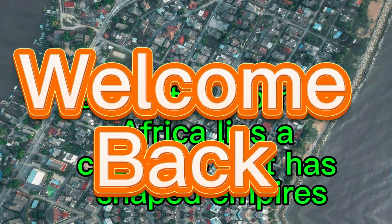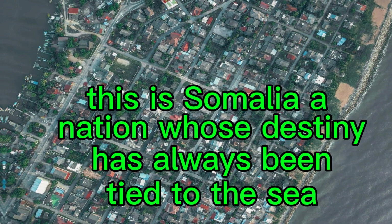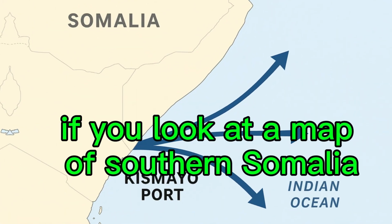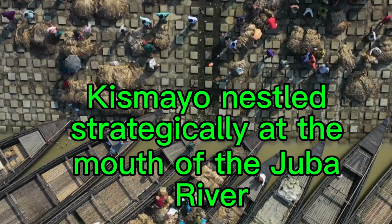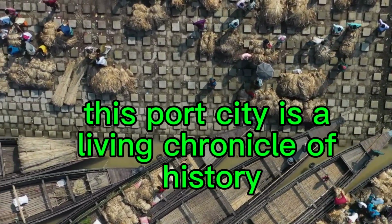Along the Horn of Africa lies a coastline that has shaped empires and defined trade routes for millennia. This is Somalia, a nation whose destiny has always been tied to the sea. If you look at a map of southern Somalia, you'll spot a city hugging the Indian Ocean coastline, Kismayo. Nestled strategically at the mouth of the Juba River, this port city is a living chronicle of history.